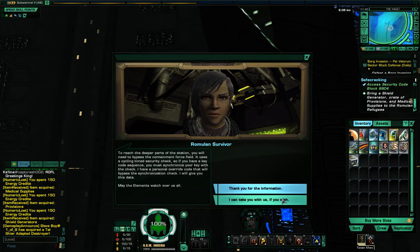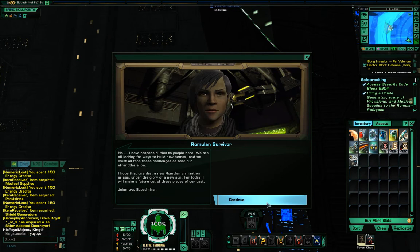To reach the deeper parts of the station, you will need to bypass the containment force field. It uses a cycling time security check, so if you have a key code sequence, you must synchronize your key with the check. I have a personal override code that will bypass the synchronization check. I will give you the data. I can take you with us.